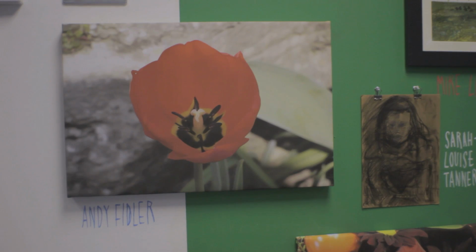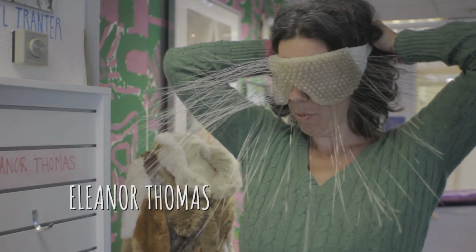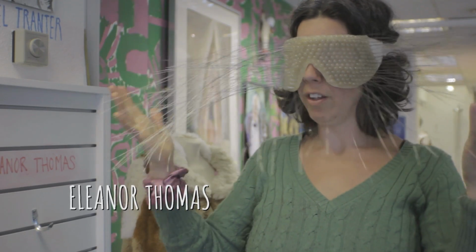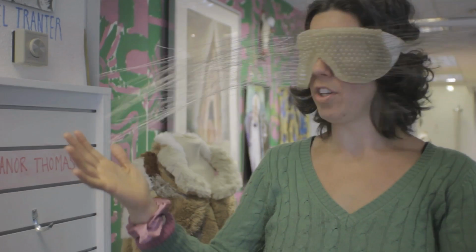I've brought a picture that I took in the parks just over the road, as it happens. I don't even know what the flower is. It's a red flower, and I had it printed onto canvas about a year ago. It's a blindfold that you wear, and the idea is that once you're wearing it, you can feel. If you're walking around, you can feel if you touch anything with these.